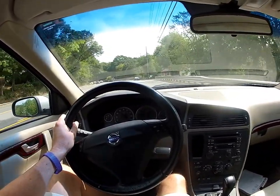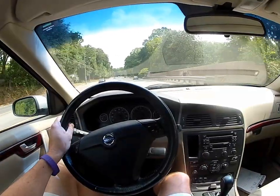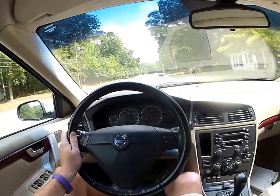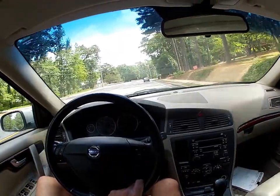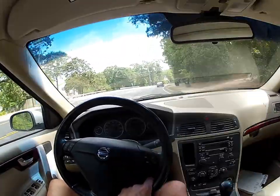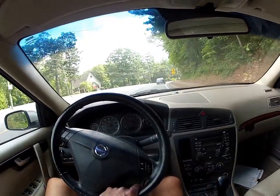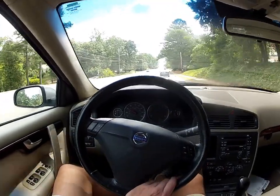And the car never gave me one problem. I mean, I think I had to repair the gas door one time. And it had to go in for some kind of software flash or something for a lumpy idle. But other than that, man, it was a great car. Gave no troubles at all.